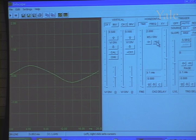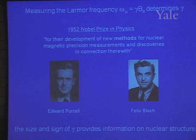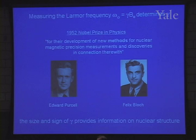If the magnet's not moving, you notice it goes back and forth. That's because I turn the magnet one way and then the other way. So I can induce a signal into a coil, and that's going to be the basis of the nuclear magnetic resonance experiment. Now, a couple of guys, Ed Purcell and Felix Bloch, back in the 50s, invented this technique, and they got the Nobel Prize for it.